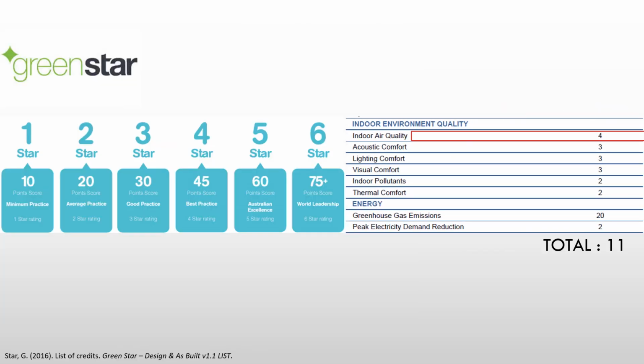Using Green Star credits for indoor air quality, thermal comfort, visual comfort, and reduction of electricity, the project scored 11 points, which is rated 1 star.